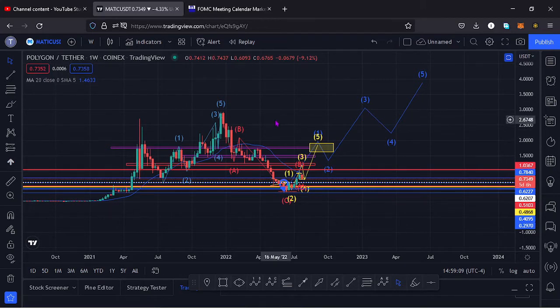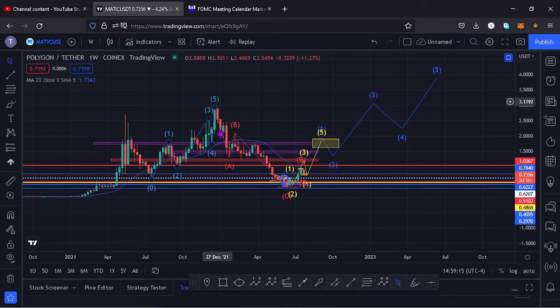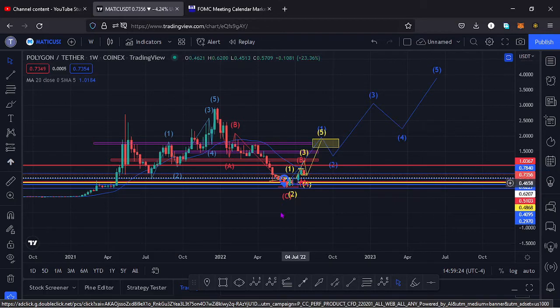If I kickstart the video by giving a brief of what has been happening on this chart, Polygon Matic has been seeing lower prices from the all-time high in this ABC correction, which has now taken us to around the $0.32 mark. Having done that, I believe Polygon Matic has done the minimum that we expected that ABC correction to the lower side to do, and soon we might see a pump to the upper side in this Elliott wave pattern, having a wave 5 taking us back to an all-time high.